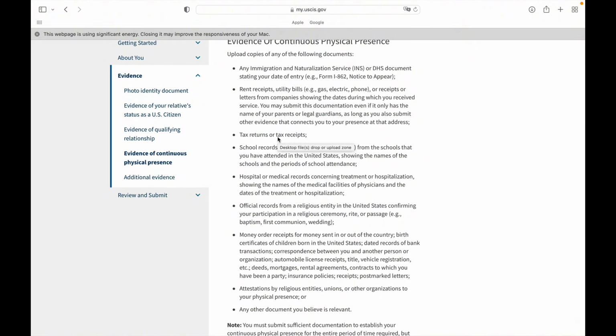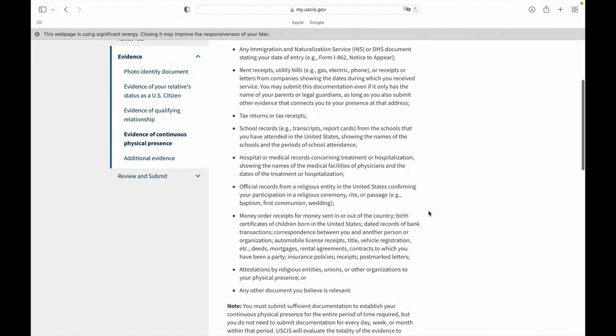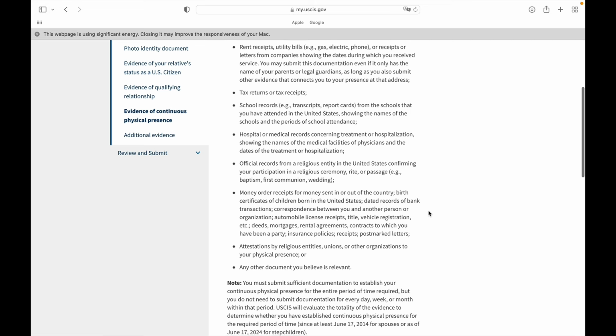Tax returns or tax transcripts. So if, let's say, you have an ITIN number, or you have been filing taxes, whatever you've been doing, you would want to provide it here. School records, transcripts, report cards from the schools that you have attended in the United States, showing the names of the schools and the periods of school attendance. Hospital or medical records concerning treatment or hospitalization, showing the names of the medical facilities or physicians and the dates of the treatment or hospitalization. Official records from a religious entity in the United States confirming your participation in a religious ceremony, rite, or passage, such as baptism, first communion, wedding, etc.